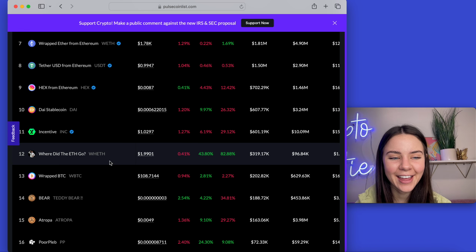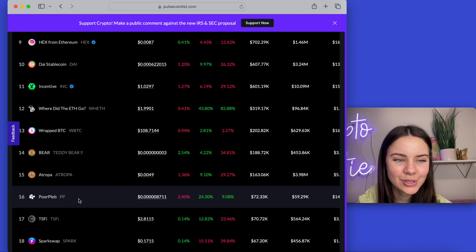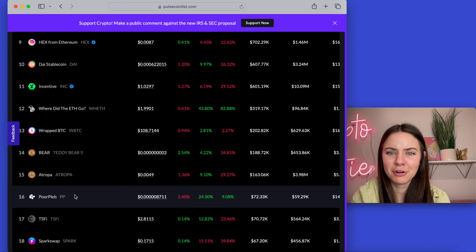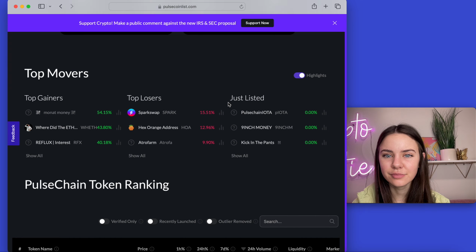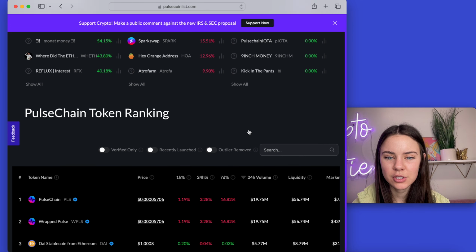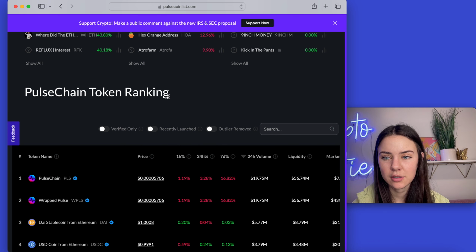Like I said, this is an interesting chart because you get to see which ones are moving, and it gives you the opportunity to look into these different tokens if you've never heard of what they are, which I highly recommend. And something that I love too is you can come over and actually look at them specifically on Dex Screener, which you can't go wrong with.